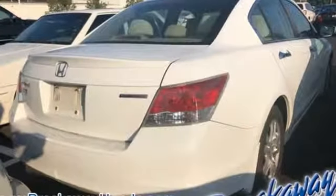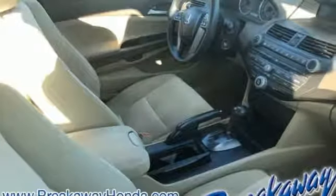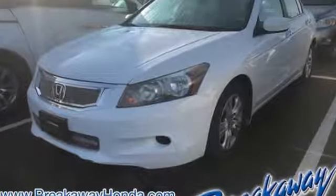Of the Accord, Consumer Guide reports its rewarding balance of price, performance, and passenger accommodations make it a best buy for shoppers in this class. Every Honda is designed with the driver in mind.